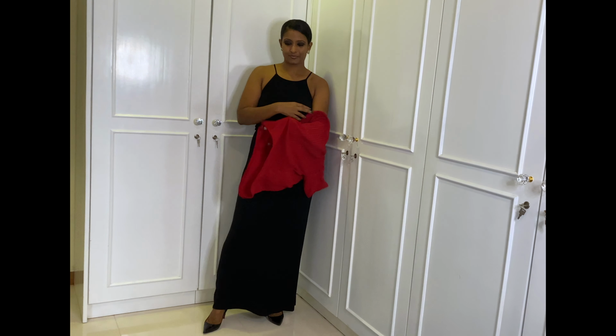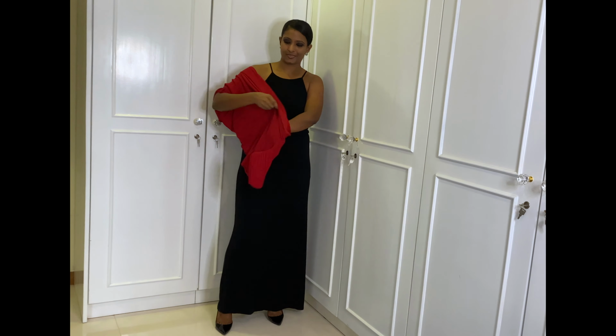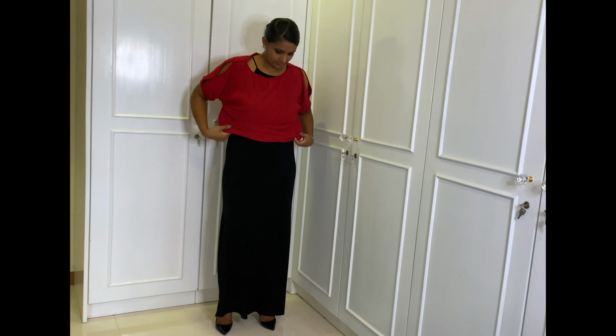So this next look is a smart casual look. So I have added a nice top on top of the maxi dress. So this has elevated the look for a smart casual look.